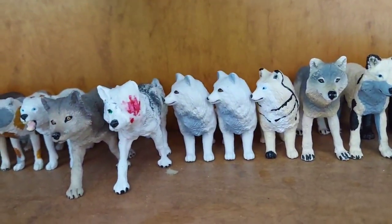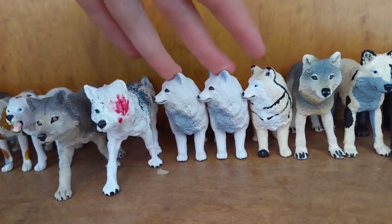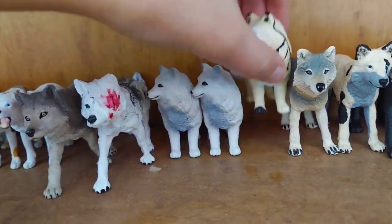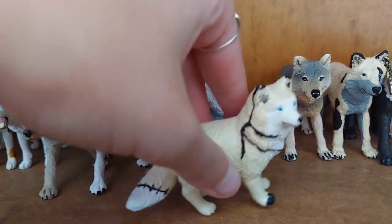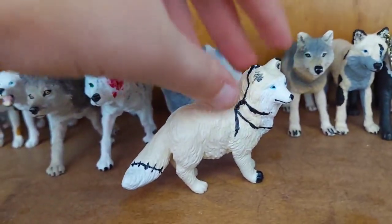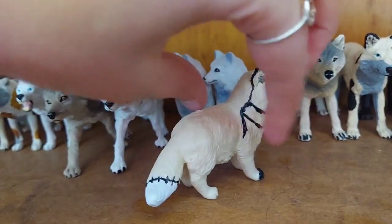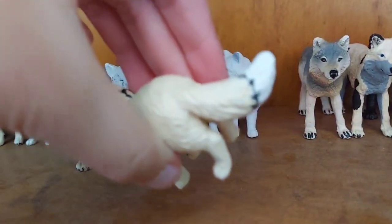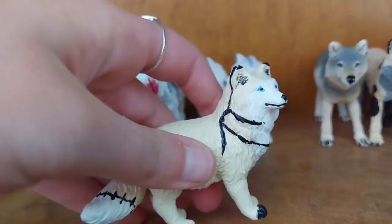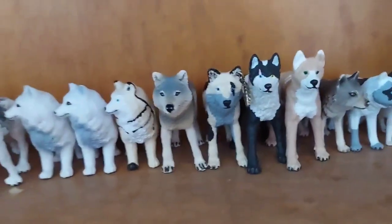Next, these guys are these Safari LTD Arctic foxes. Sometimes I use them as wolves, sometimes I use them as foxes. These first two do not have names. This one is a girl though. And then this one is a painted version. This girl, I believe she had a name. I think I had a name for her, but I changed it. I think her name is Stitch. Because, obviously. Yeah, kind of ran out of design ideas for her. This is the first time in a while I've talked this much.